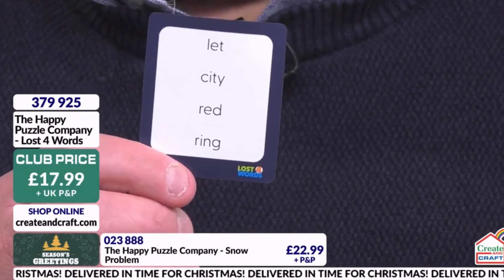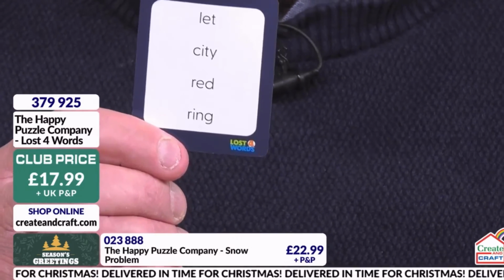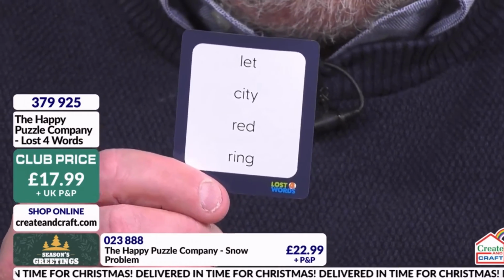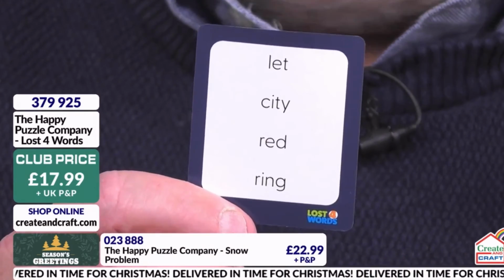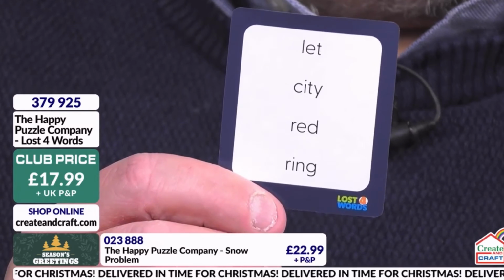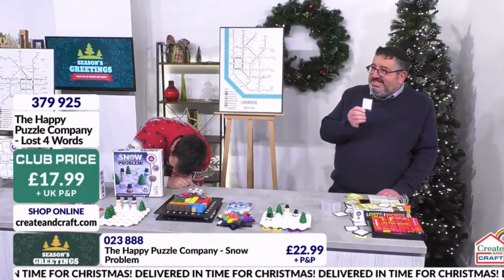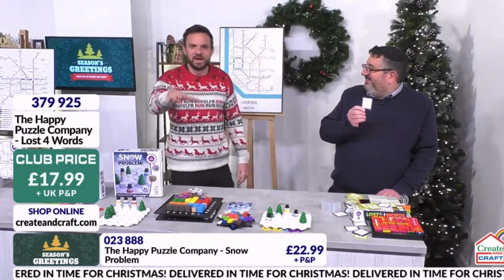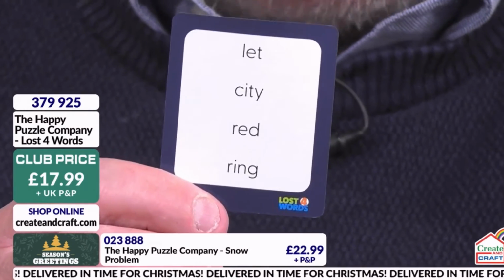I'm really itching, so we've got time for someone to email in, if you're super quick. I'm going to give you a clue, that one of these is a colour. One of them, when completed, is a colour. Anybody? One of them's a big town. No. Okay, one's completely a colour.